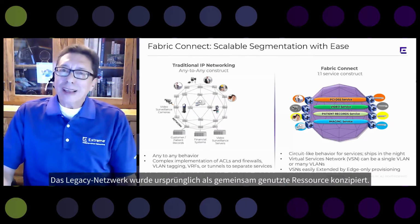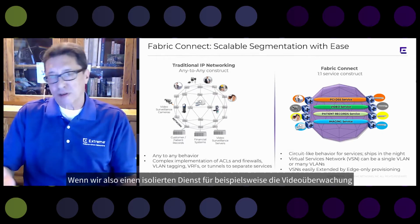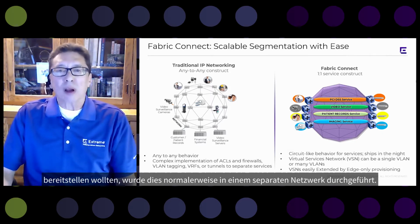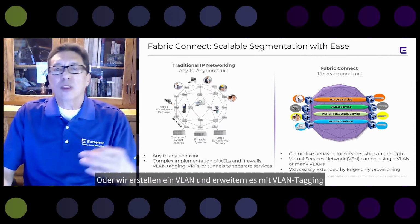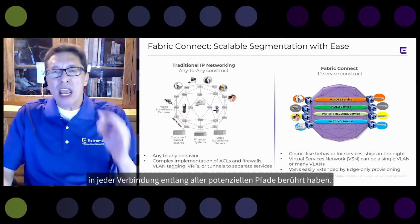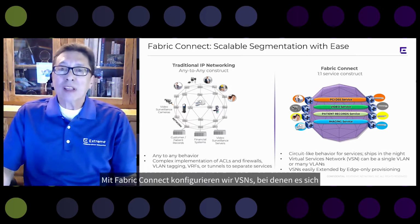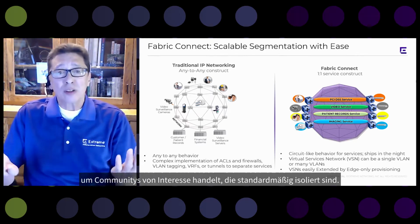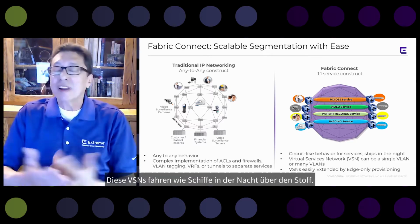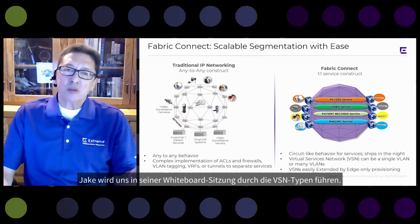The legacy network was originally designed as a shared resource. So if we wanted to provide an isolated service for something like video surveillance, for example, it was typically done on a separate network. Or we'd create a VLAN and extend it throughout the network with VLAN tagging, which means we literally touched every node and every link along all the potential paths. With Fabric Connect, we configure VSNs that are communities of interest that are isolated by default. These VSNs pass like ships in the night across the fabric. Jake will walk us through the types of VSN in his whiteboard session.